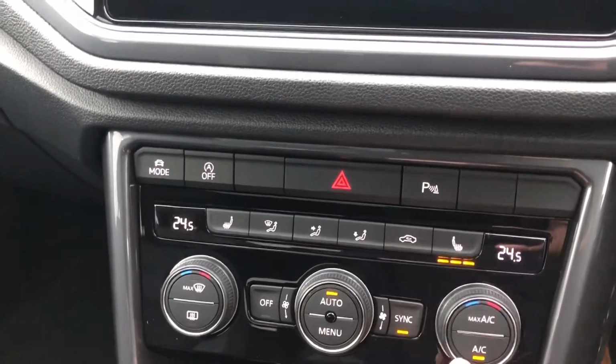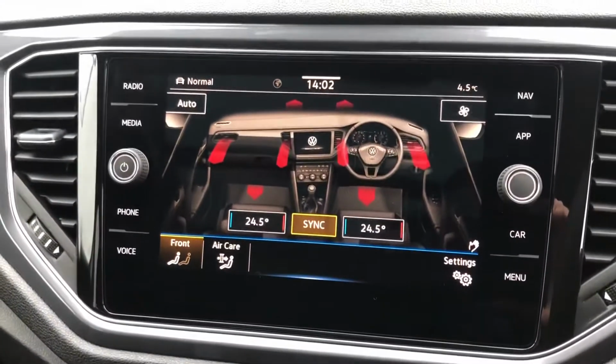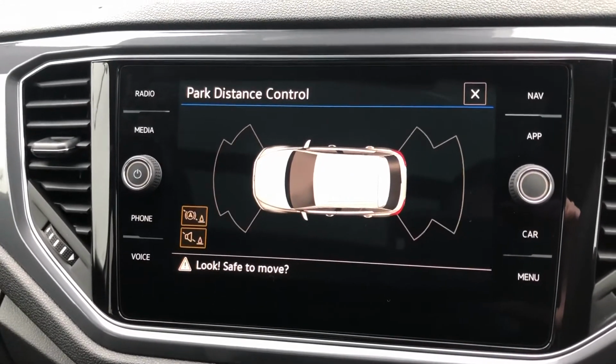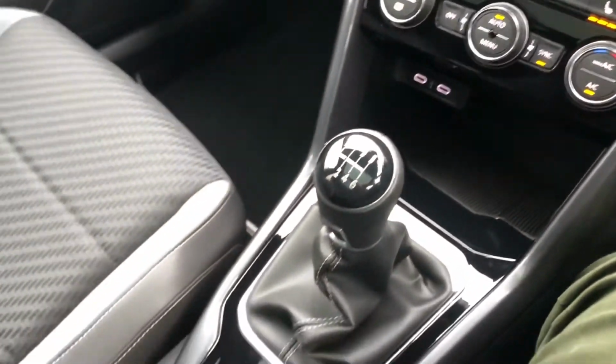The car will also feature an optional winter pack, which includes your front heated seats for a driver and passenger, and a full automatic climate 2-zone control system, as well as front and rear parking sensors that are audible and visual on the screen as well.